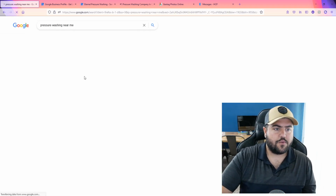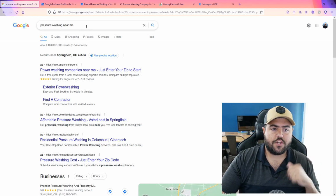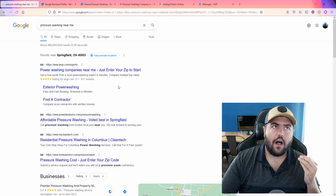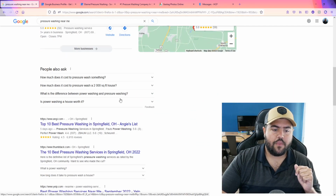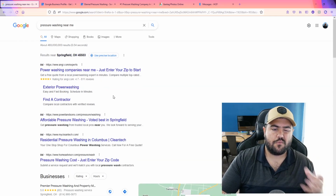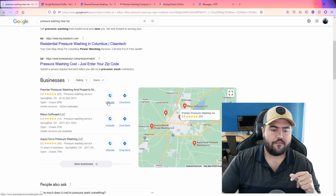So, here's why, right? If a homeowner goes to Google and types in pressure washing near me, obviously they have a handful of Google ads. A good part of people do not interact with these Google ads unless they're very enticing. Most people are going to jump to two places: this map pack here, or down here to the search engine results, because most people know these are ads, so they're generally going to skip them. Now, Google ads do work, but that's a conversation for another day.